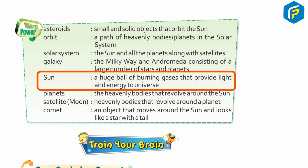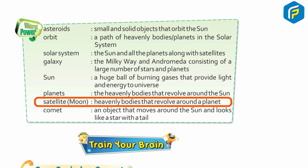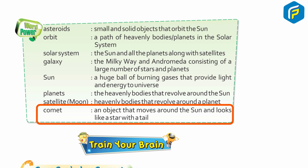Sun, a huge ball of burning gases that provides light and energy to the universe. Planets, the heavenly bodies that revolve around the sun. Satellite, moon, heavenly bodies that revolve around the planet. Comet, an object that moves around the sun and looks like a star with a tail.